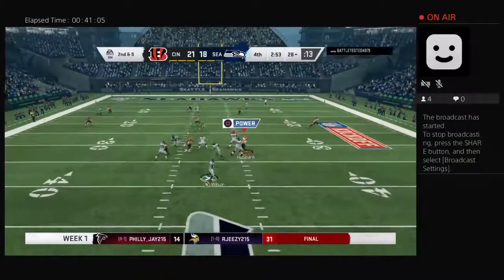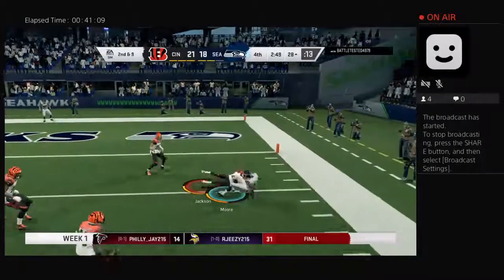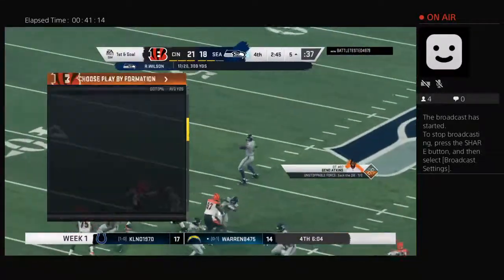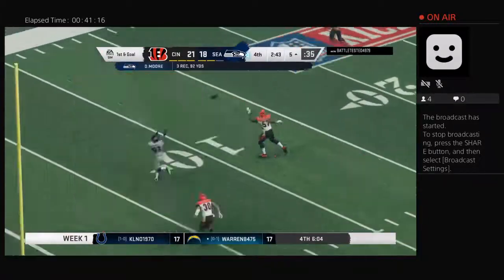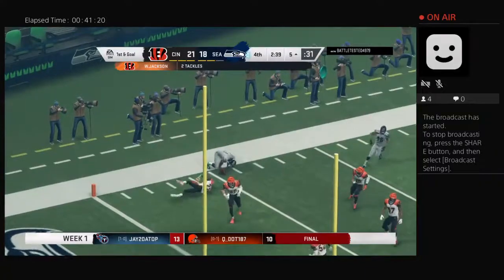On 2nd and 9, Wilson. And he's got a man on the crossing route. That's Moore. And he gets it all the way down inside the 10 and mark him at the 5. 23 yards the pickup there.